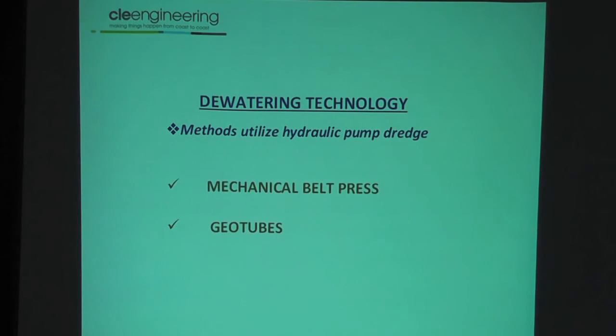Next slide. So we move away from the old, good old-fashioned way of gravity, and over the years, I would say especially over the last 5 to 7 years, we've gotten into the technology of dewatering. These two methods that I'm going to talk about are fairly common from the technological standpoint, but they require a hydraulic dredge. This isn't a mechanical dredge. This has to be a suction dredge where the pipeline connects into these types of treatment processes that we'll talk about. First is the mechanical belt press, and the second is the geotube technology.